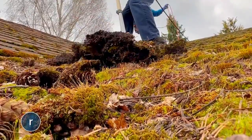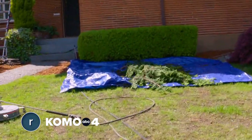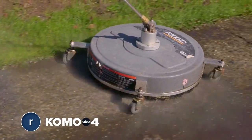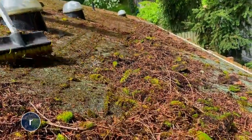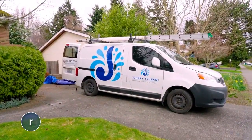I'm Gert Swanson. Well, as the weather starts to warm up, you can expect more people sprucing up their home exterior. And if you have a blanket of moss on your roof, you know it can be an eyesore and a big pain for your pocketbook. Luckily, you can leave it all to our friends at Johnny Tsunami. They are the masters of removal when it comes to gunk your home attracts. Whether it's walkways that need a power wash, dirty siding that needs serious attention, windows that need to be cleaned, and roofs with a ton of moss, Johnny Tsunami can do it all.